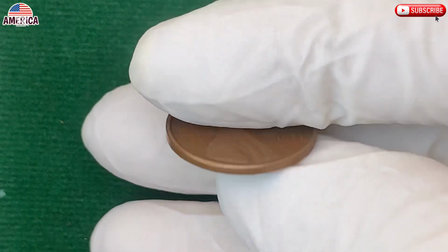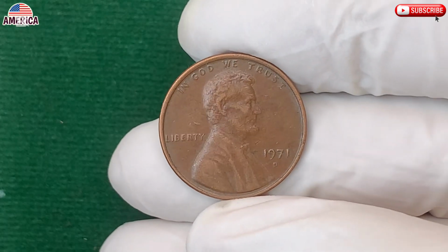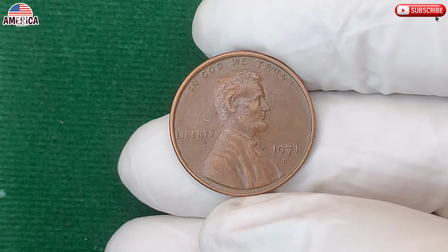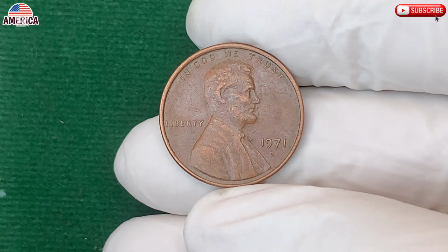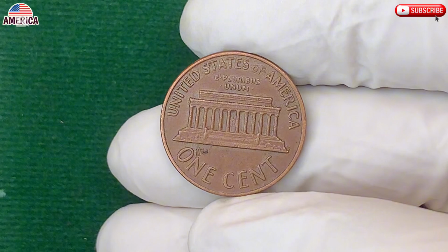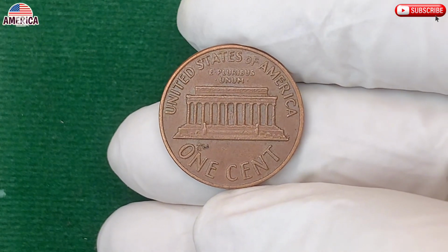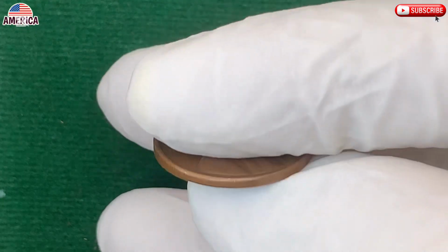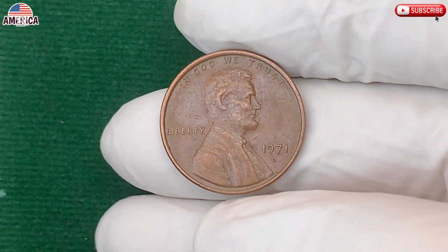So, what exactly makes the 1971 penny potentially valuable? Like any collectible coin, the primary factors that influence a coin's worth are its rarity, demand, and condition. Most 1971 pennies are still in circulation today and can be found in large quantities. However, the real treasures lie in the coins that have been carefully preserved and those that exhibit certain minting errors.